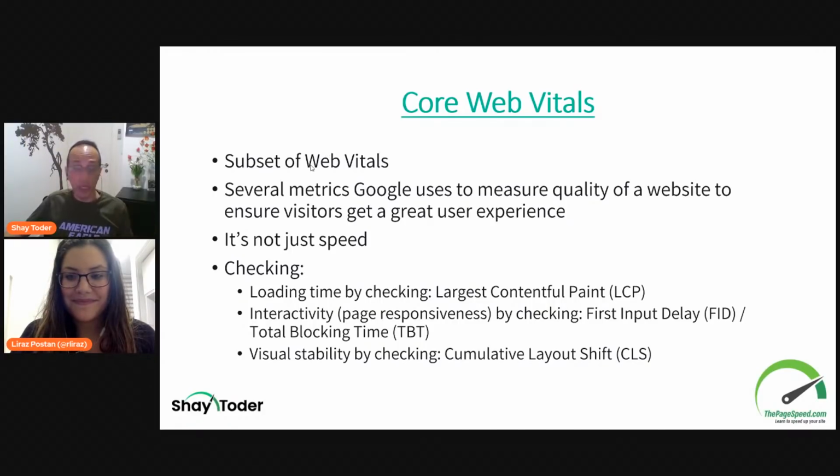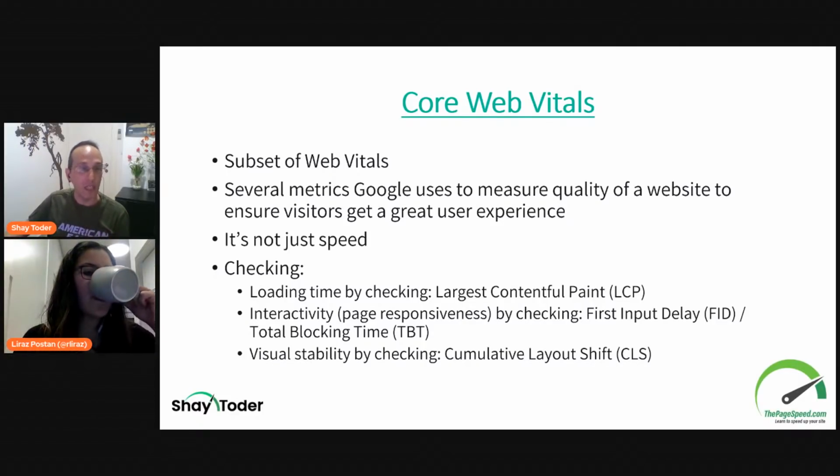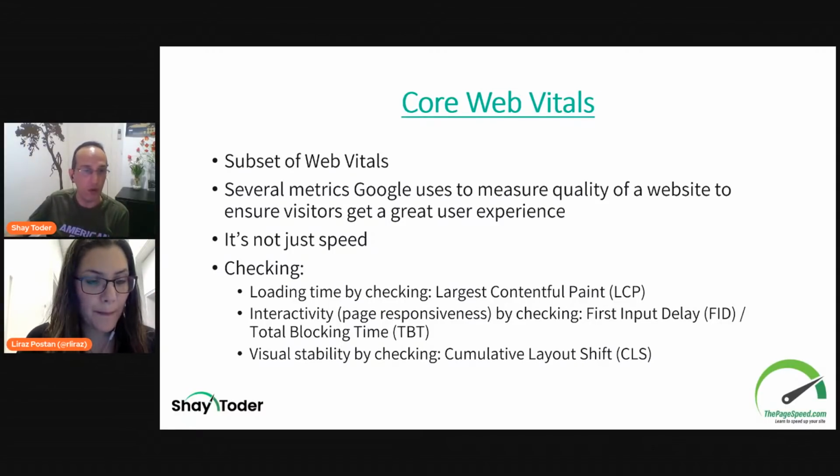They are checking the loading time by checking the Largest Contentful Paint, which is the largest object above the fold. Most of the time it is an image, a background image or a regular image, but it can be even text, so it's not just images. The second thing is the interactivity. It's checking the First Input Delay, the FID, or the Total Blocking Time.